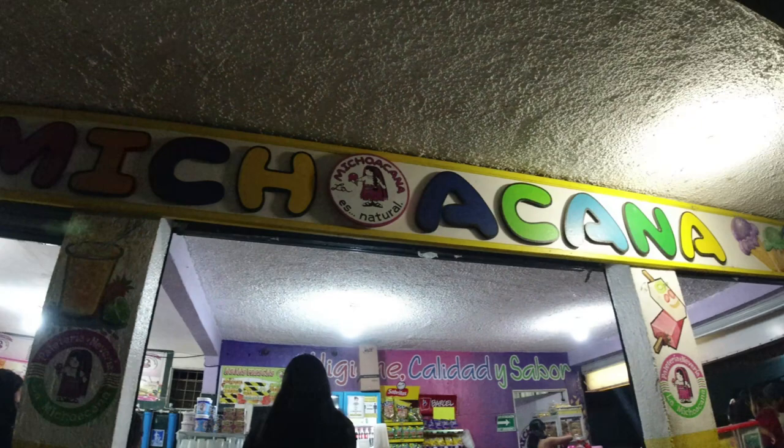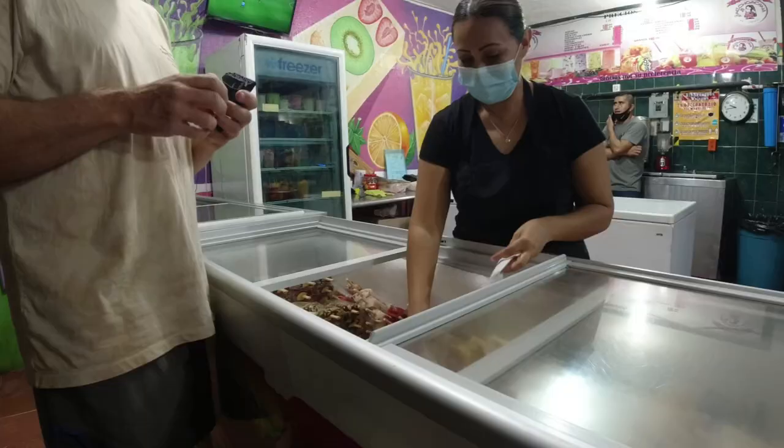Lastly, you can walk up the street to the La Michoacana ice cream store for some ice cream or mango ñata. There are so many flavors to choose from, you'll have a hard time deciding what to finish your night off with.